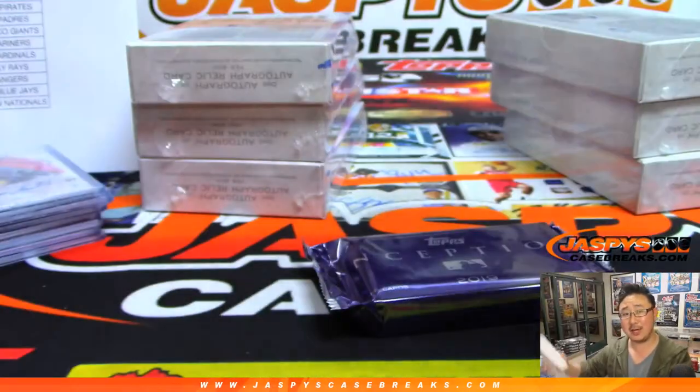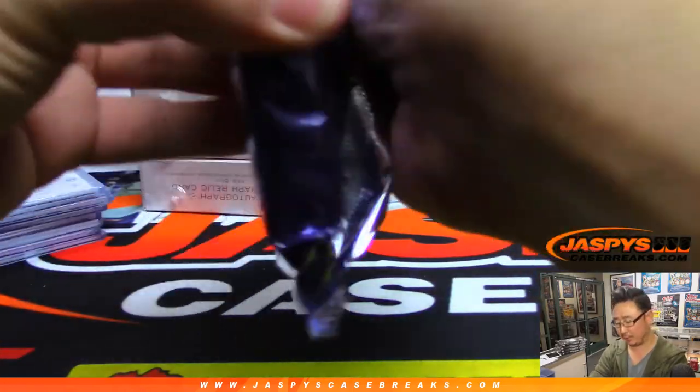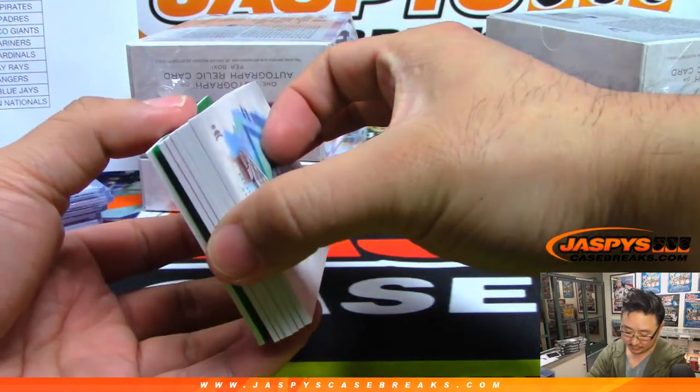But we pulled some nice stuff. Tonight's kind of, I don't think we pulled anything huge train whistle-wise. There was a couple. But I feel like it's just been a very solid night. We've pulled some nice hits out of this Inception.